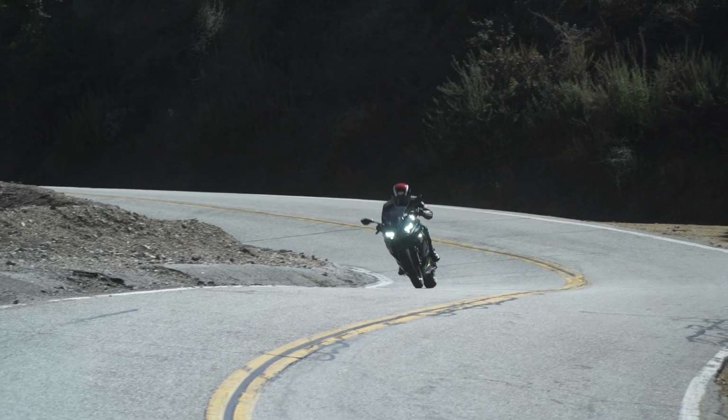It just feels like you can throw it around a little bit easier, where the Ninja is planted and takes a little more effort to move, which isn't maybe a bad thing, especially if you end up taking it to a road race track. Yeah, I really agree. This thing is 7 pounds lighter, but it's not more maneuverable because of that. It's really more maneuverable because of that handlebar.